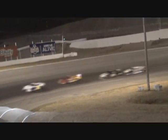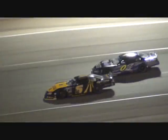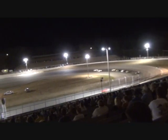Matt Wallace now to the inside of Brian Brown in the 02. They're going to go side by side down the wild side. Wallace loose off turn number 4, but they're going to keep it green and clean. Tucker Corey now reeling in Jim Reeves in the 18 as Dickinson going to get the back bumper to Pee Wee, letting him know he's there. All over the back bumper down the front straightaway.